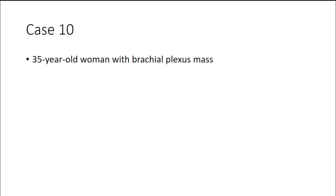Next is a 35-year-old woman who had this mass in the brachial plexus.